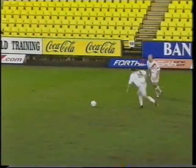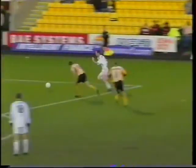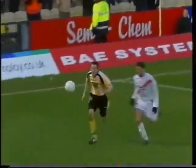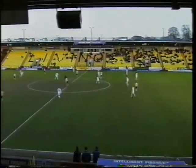Look at this free kick for Dundee United. I can remember doing this one with the school team. No Livingston players switched on at all, and again too easy for Brebner to get to the byline. Billy Dodds always makes it 3-0.